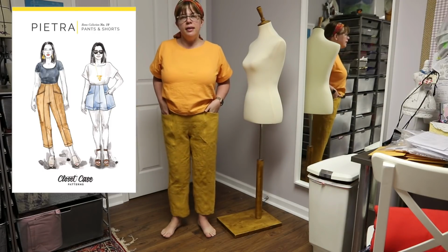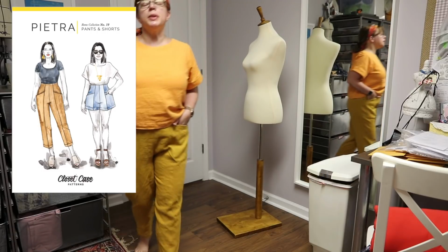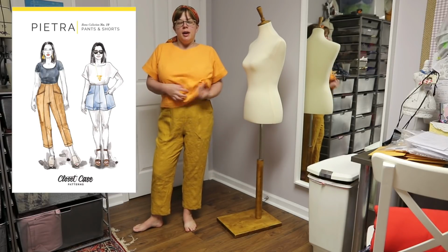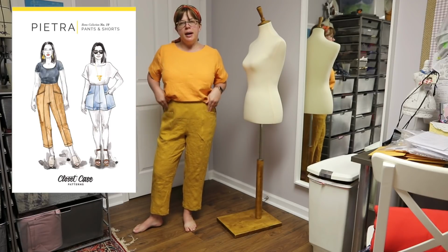So yeah, I think these are super cute. And I'm very pleased with the length. I think that's a good cropped length. So yeah, I think with some tank tops and stuff like that, these pants are going to be fantastic this summer. I don't know about, probably not with the boxy top. Well, I don't know. But I really like these.